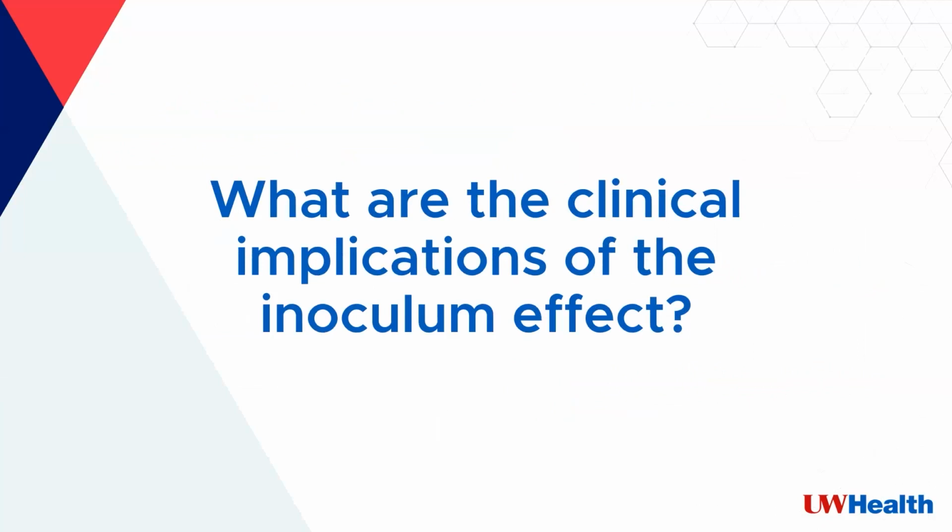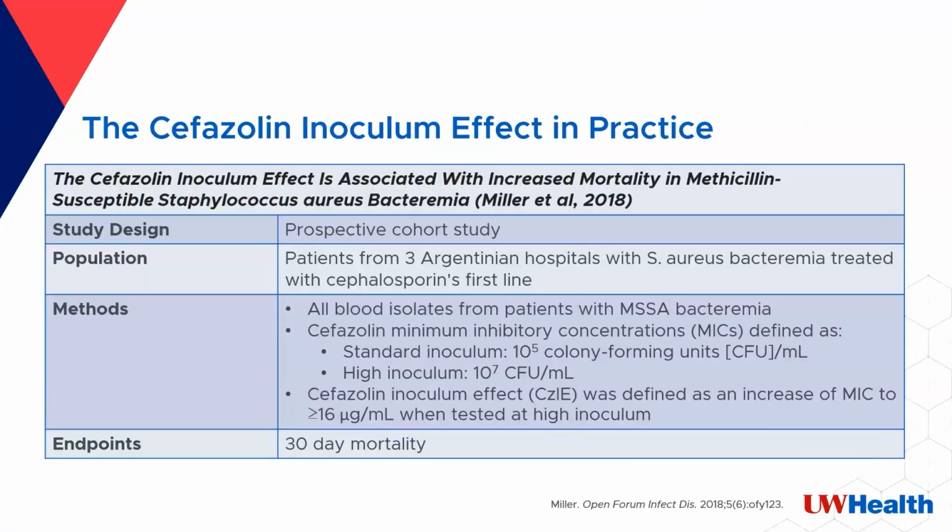All right, so what are the clinical implications of the inoculum effect? So this study by Miller et al. looked at how the cefazolin inoculum effect was associated with mortality in Staph aureus bacteremia. This study was a prospective cohort study out of Argentina in 3 different hospitals in patients with Staph aureus bacteremia who were treated with cephalosporins as first line.